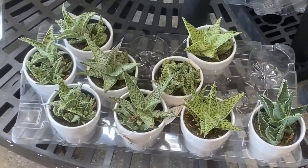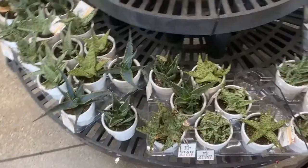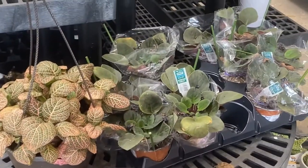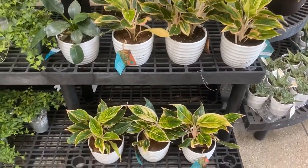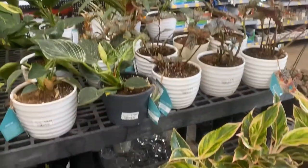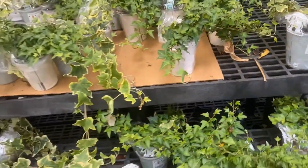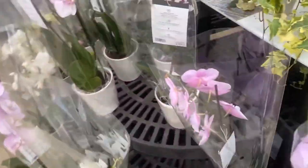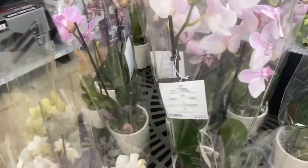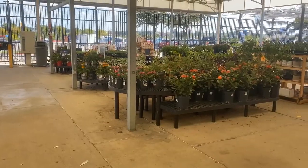So we have some little succulents, aloes, some African violets, some aglaonemas. Some sad begonias, ivies. I think there's some more. Some orchids. Here is some more they have.